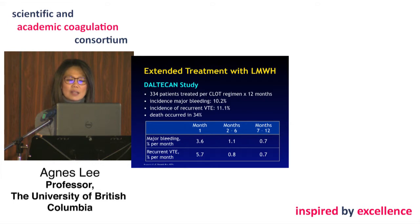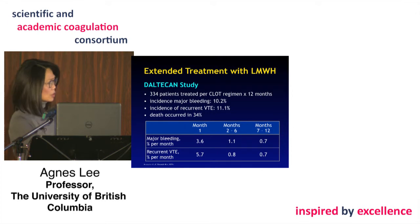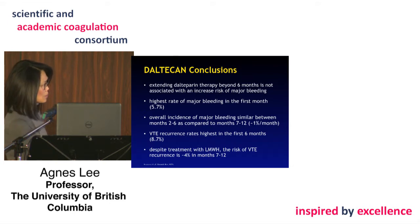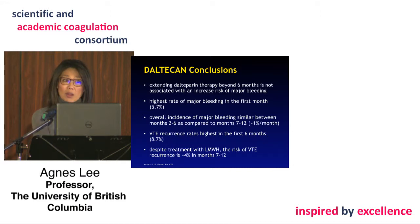And really the only data available right now is actually from the Dalteparin study, and this was a single prospective cohort study where they looked at 334 patients, treated them with a regimen, but treated them up to a year, so beyond that 6 month period. And the data shows that beyond the 6 month period, patients continue to have a high risk of recurrence, about 0.7% per month. So that's still approximately 8 to 10% a year, so it's still high, and this is on low molecular weight heparin therapy.